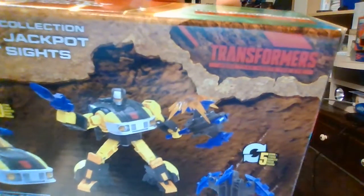But yeah, here they are in all their modes. Sights transforms from his robot mode of a mechanical pterodactyl into one of Jackpot's weapons in just 5 steps. Jackpot transforms back and forth between his robot mode and his vehicle mode in 20 steps, and yeah, that's basically it.